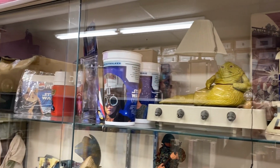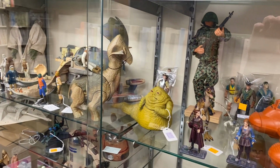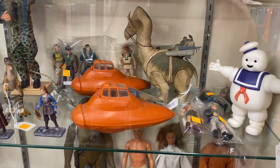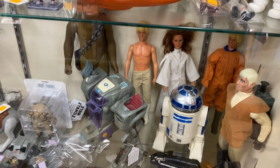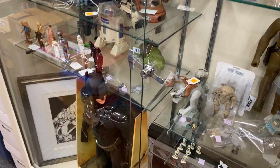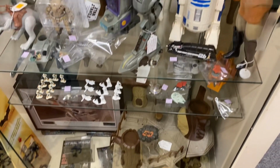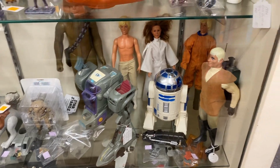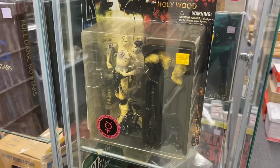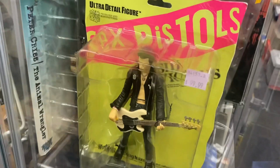Here's a really cool glass display with some vintage Star Wars toys mixed in with a little G.I. Joe, as you see there. But some great older action figures. There's Stay Puft Marshmallow Man from Ghostbusters. And just a lot of great vintage toys here. That big Batman figure there. There's the Ewok playset down at the bottom. I thought that was really cool. And as you see, there's books, there's toys. I mean, there's stuff everywhere. These are really cool. They were extremely expensive. I guess those are pretty collectible.